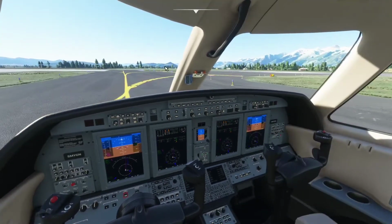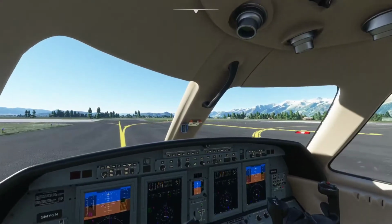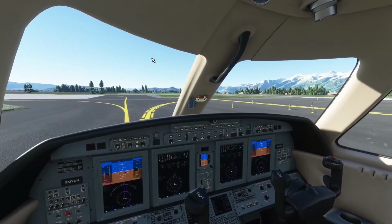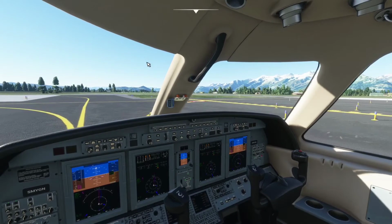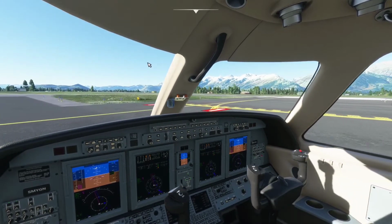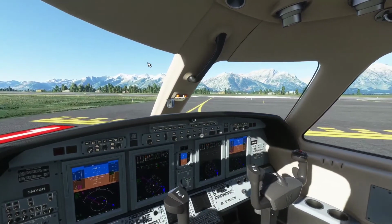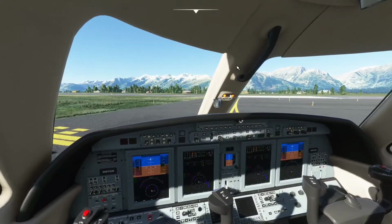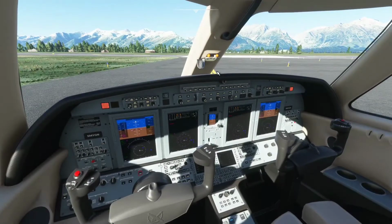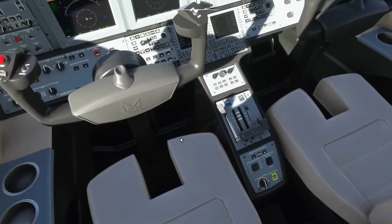So, as you can see, quite a short taxi. We've already reached the threshold of the runway. This is quite a nice view with all of the mountains in the background. So let's stop here for a second. Aural warning, okay. Great to hear.